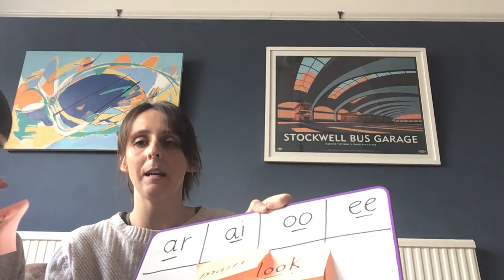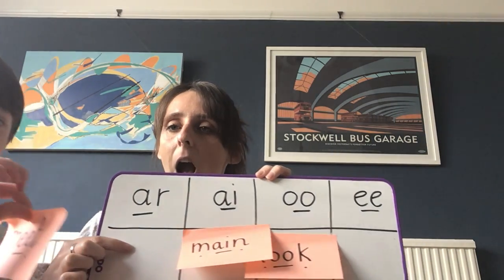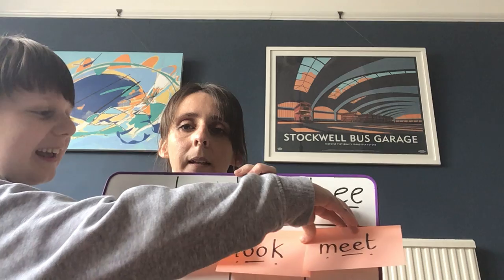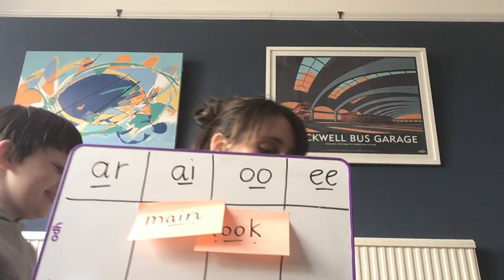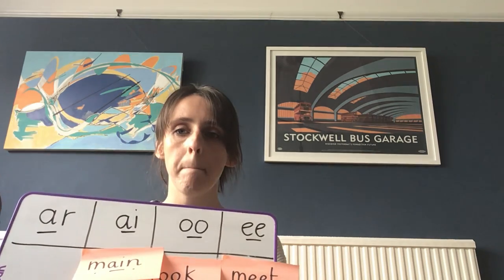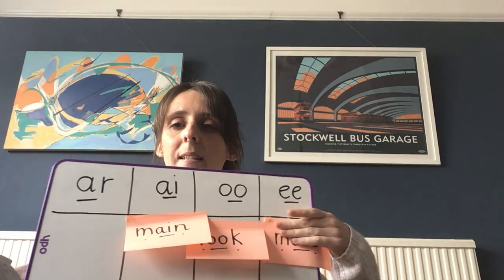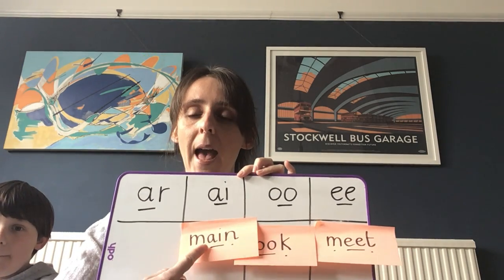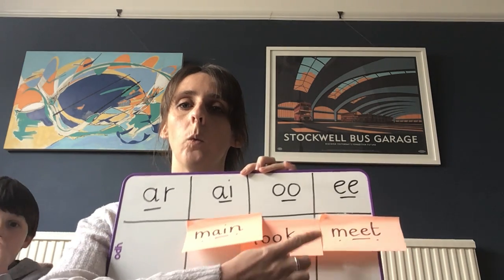Okay, let's have another go. Okay, my turn. Meat. Meat. Where do we think that will go? Let's have a look at the chart. Where do you think that will go, Oliver? Oh, my turn. I think that one will go in the R sound. No. Okay, where will it go? In the E sound. It's going to go in the E words, isn't it? Because we've got eat, meat, that's right, silly Miss Chambers. It doesn't have the R sound, does it? Oh, okay, so we've got one word for A, one word for oo or uh and one word for E.